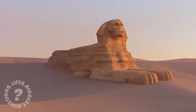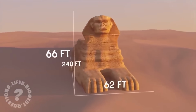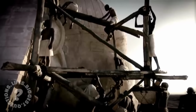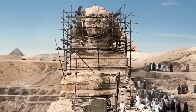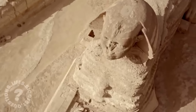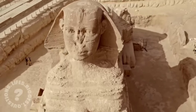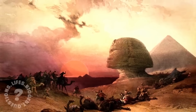The Sphinx is an impressive 240 feet long, 66 feet high, and 62 feet wide. Carved from a single mass of limestone bedrock, its weight is estimated at 200 tons. Its dimensions are comparable to a modern football field, and its height rivals a 6-story building. Given the rudimentary copper tools available to the ancient Egyptians, this achievement seems almost impossible.